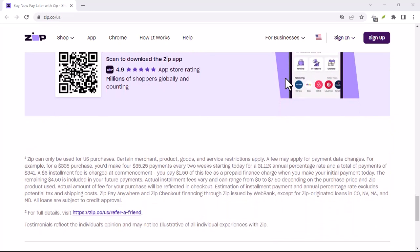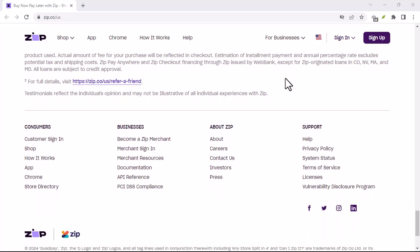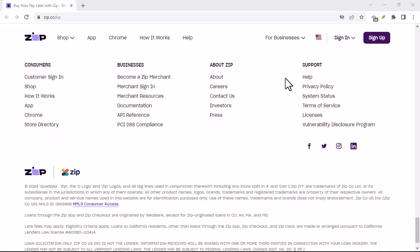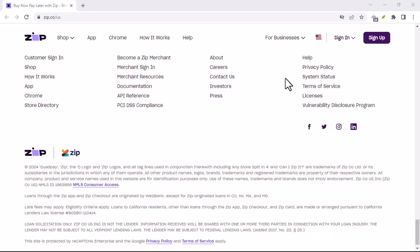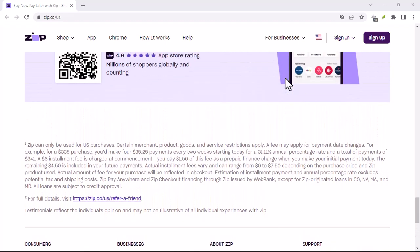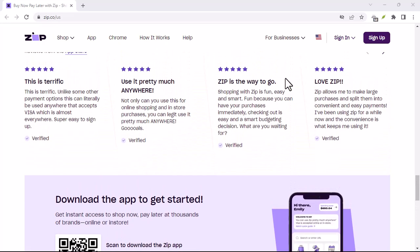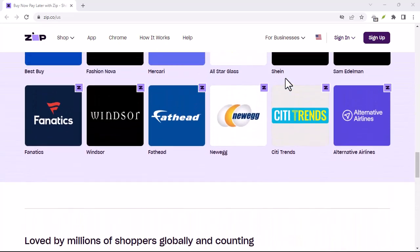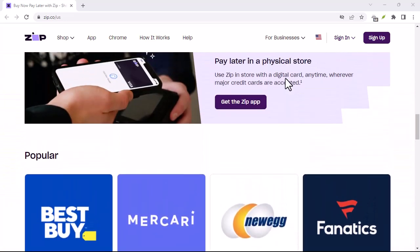First, let's address the core question: can you change your Zip Pay due date? The short answer is, it depends. Zip Pay doesn't offer a blanket yes or no to changing your payment date. Their policy can vary depending on your individual circumstances, your account history, and even the specific type of Zip Pay service you're using. So, while there's no guaranteed way to change it, it's definitely worth exploring your options.